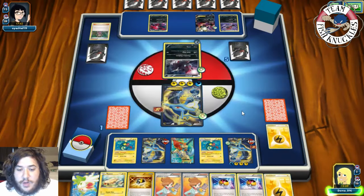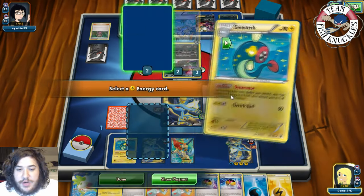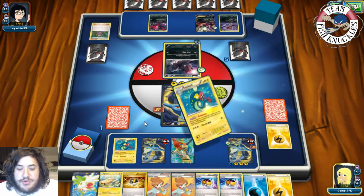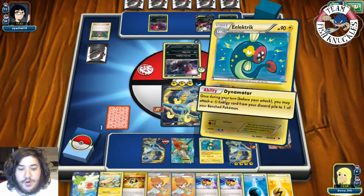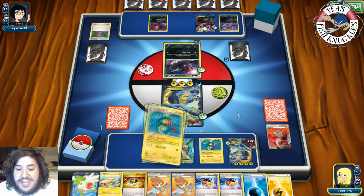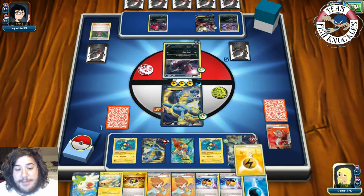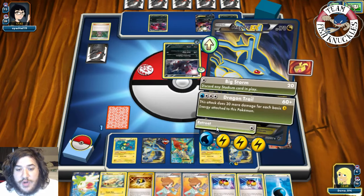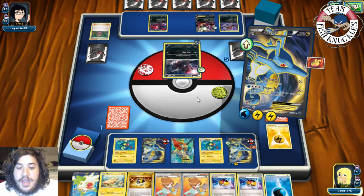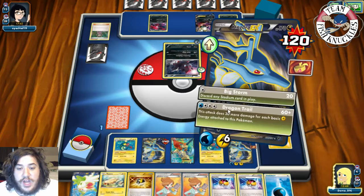On to our turn. What we can do is we can Dynamotor number 1 onto this Kingdra. We're going to do maximum damage with this Kingdra. Lightning Energy. We'll Dynamotor again onto this guy. We'll put a Lightning into the Kingdra, and we'll retreat to the Kingdra. I don't even know how much damage we're doing. We're going to see how much damage it's going to do. We'll retreat into the Kingdra, discarding a Lightning, press done. And we will go for the Dragon Tail.